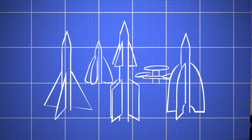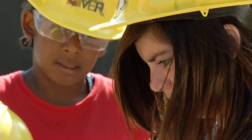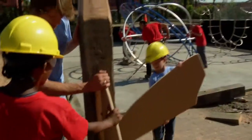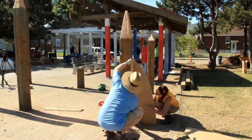Rocket garden. Give it a push and go slow. Now fast. No. You gotta go fast. No. She's doing it right. You just start slow. A little bit more. Oh, good one. Yeah, there you go. Just leave it there. It's not moving. It's really steady. Good job. It really looks like a rocket now.